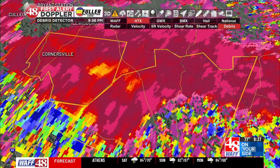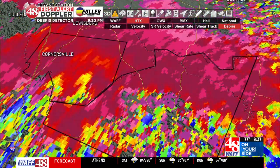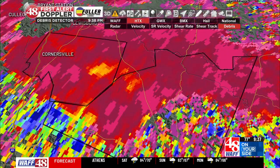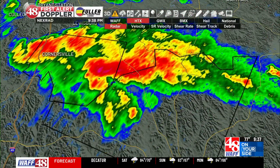I'm going to go ahead and rock this back and forth to show you what I'm looking at. Nah, I don't think it is. It's kind of an artifact there. It kind of came and went, so I don't think that was a debris signature. But it's in that area that we'll have to watch.